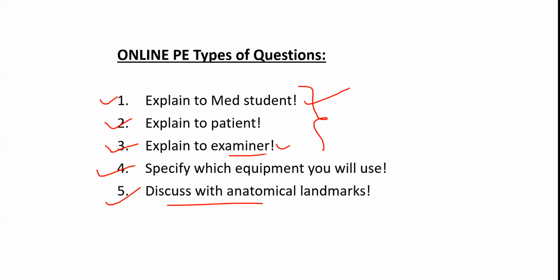To a patient, that's the trickiest and hardest part, because they don't understand anything. So you'll have to be very simple, with non-medical jargon for these patients. Normally they don't ask for too much of this explanation to the patient. It's good, but sometimes they do. In that case, you have to be very careful, explaining things very simply without using too much jargon.